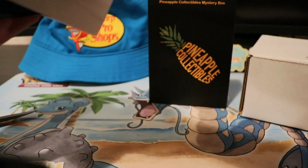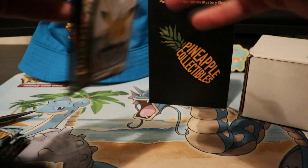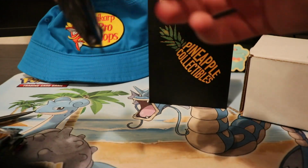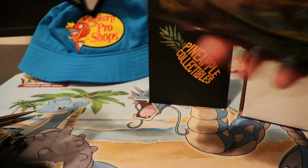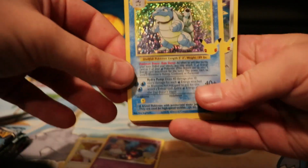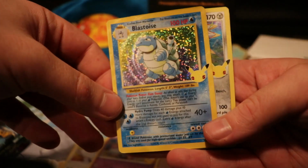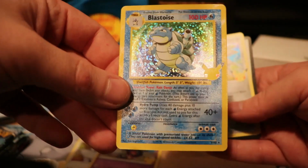All right, so we're going to go one by one on these packs here. First one up, we got Celebrations. Let's see what we can get. All right, so Lugia, Cosmog, ooh, a Blastoise, that's awesome. I actually traded one of these recently, yesterday at CollectCon, just to get some product, and now I got another one back in my collection. This is awesome. Favorite Pokemon too, by the way.